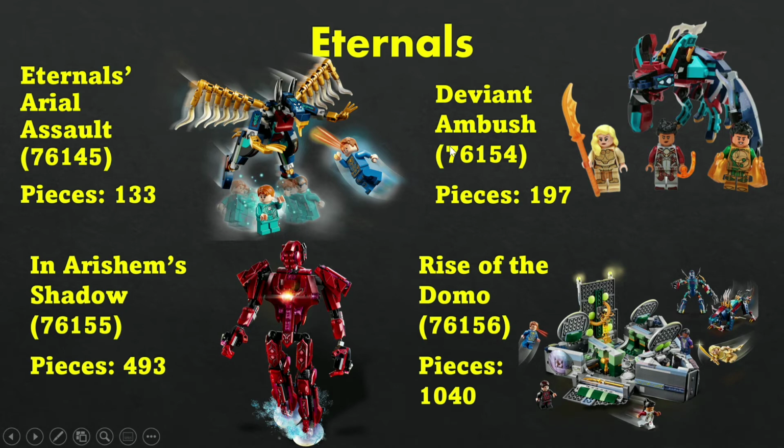Next we have the Deviant Ambush, set 76154, with 197 pieces. And this is a nice build of a little creature and a couple of characters, but again, up to you. Personally, I wouldn't want it in my collection.